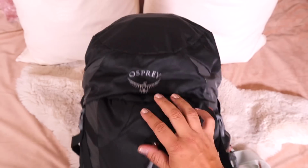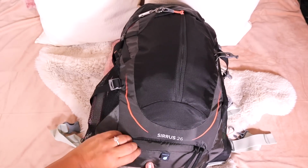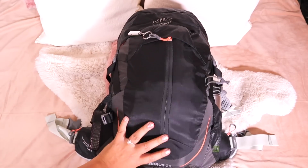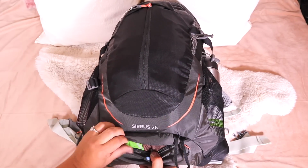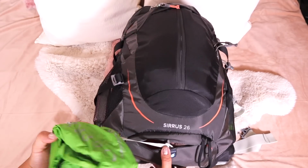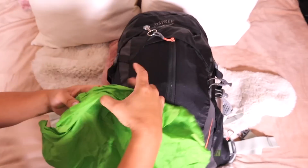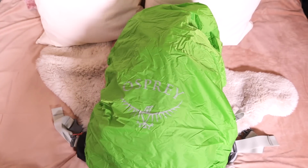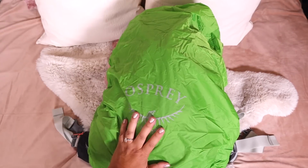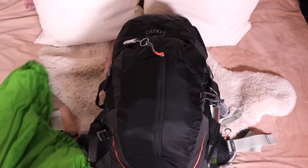I told you guys it's an Osprey, it's a Sirrus 26. Down here is the rain cover. I absolutely love that this has a rain cover that you can pull out really easily. It's attached right here, and then you basically open it up and cover your pack. So now it is rain and weatherproof. So convenient that it's in that pocket.